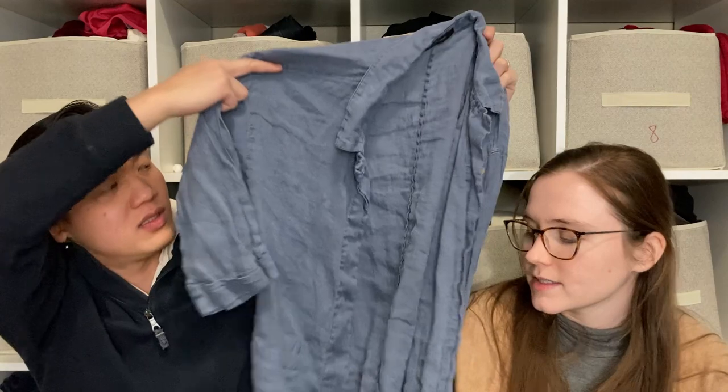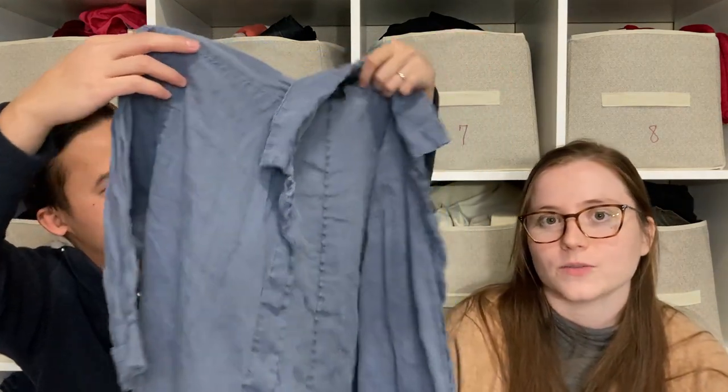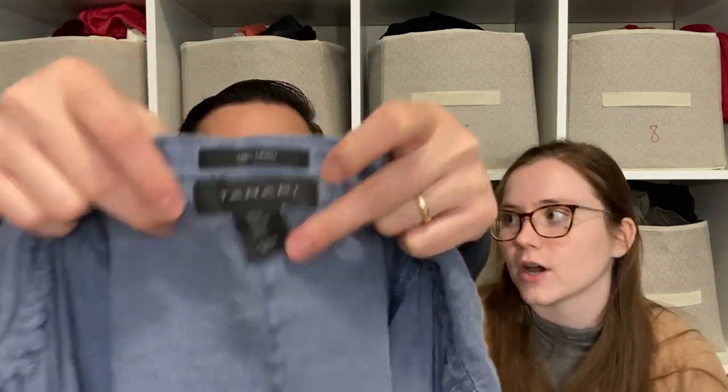It was in just really good condition. This is a Tahari linen top, and we like picking up tops and really anything that's 100% linen. It sells pretty well for us. Even though Tahari is not something we usually pick up, it is a really high-end brand, but the resale value isn't really there. But with something like 100% linen, there is an audience out there for that.